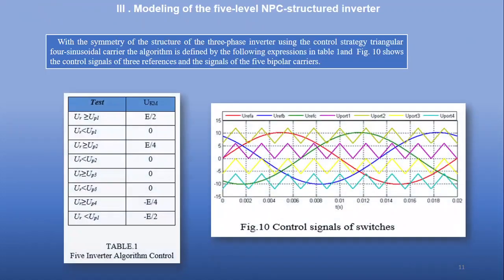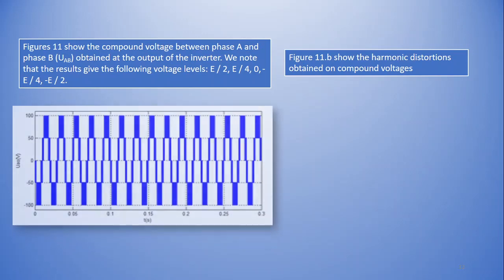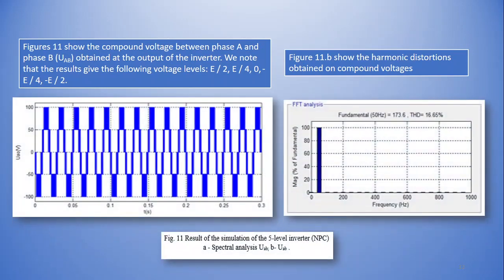With the symmetry of the structure of the 3-phase inverter using the triangular-sinusoidal carrier control strategy, the algorithm is defined by the following expressions in Table 1, and Figure 10 shows the control signals of 3 references and the signals of the 5 bipolar carriers. Figure 11 shows the compound voltage between phase A and phase B obtained at the output of the inverter. We note that the results give the following voltage levels below.